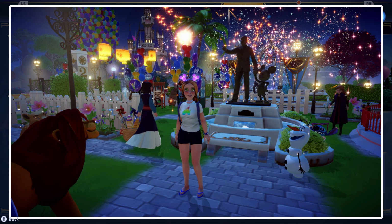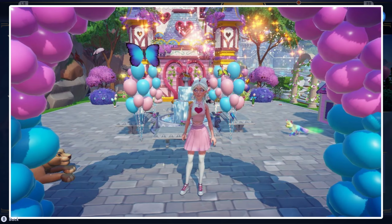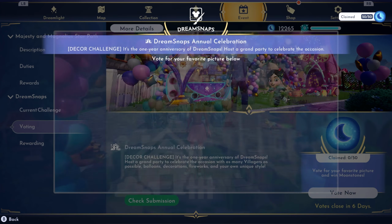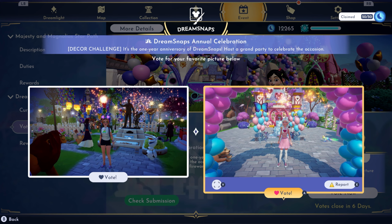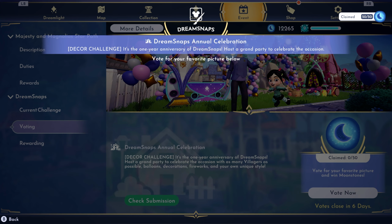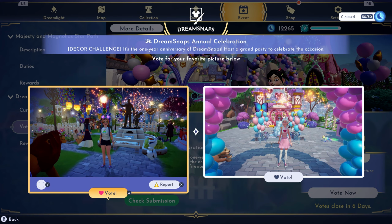I love the fireworks. It really just pizzazzes those dream snaps. Got lots of characters. Ooh, this is also really pretty. I love the color palette. Man, this one's kind of tough. I just wish this one they had more characters. They've only got Nala. Man, I don't know.